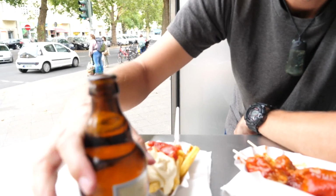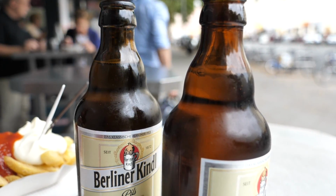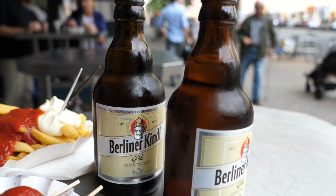Wow, that is good. It's going to go really well with this Berliner Kindl, a Pilsner beer. Oh, that's beautiful. German beer is incredible. And that's really just a light, simple beer. It's a Pilsner, sort of like a lager, just a real easy drinking beer. Oh, this is good. I'm going to have some more sausage.